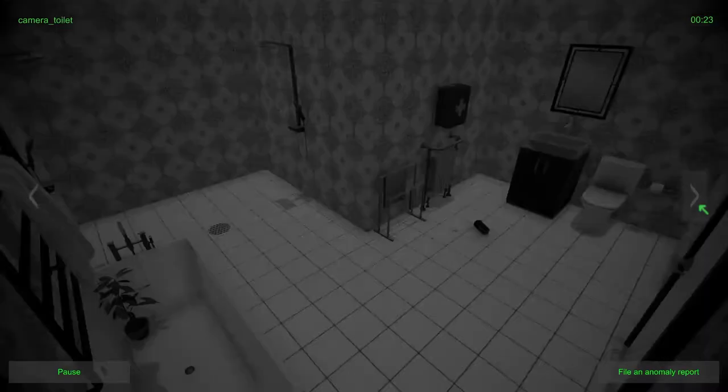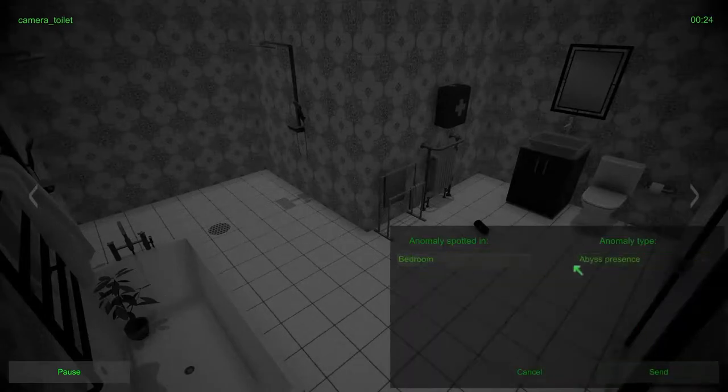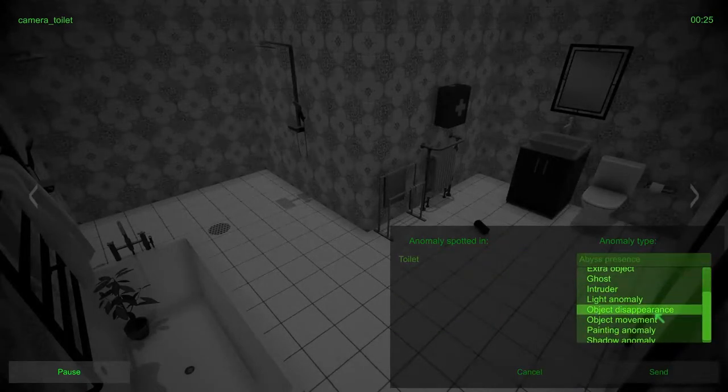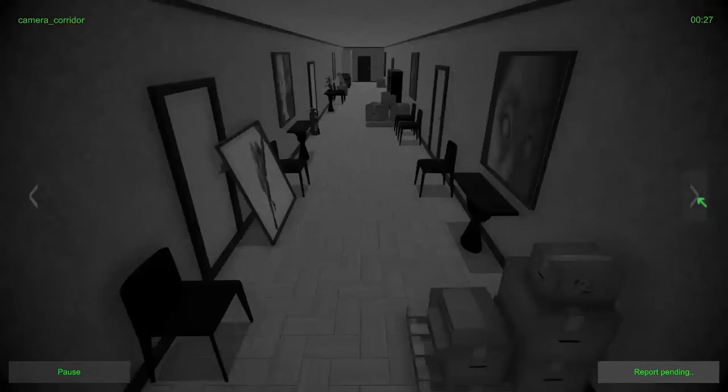I'm not seeing anything yet. No. Any idea how long it's supposed to take? You know, we can do the toilet. Oh, God. Oh, there's a lot of movement. Maybe that moved. Did report. Oh, jeez. But now we wait.